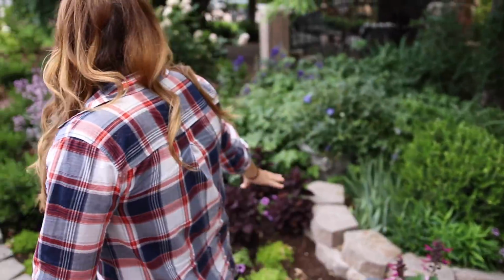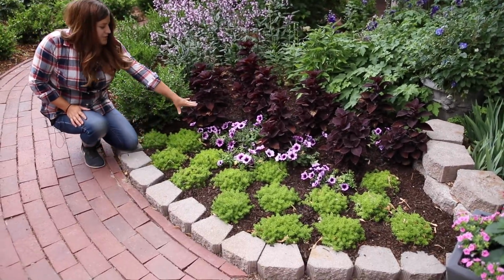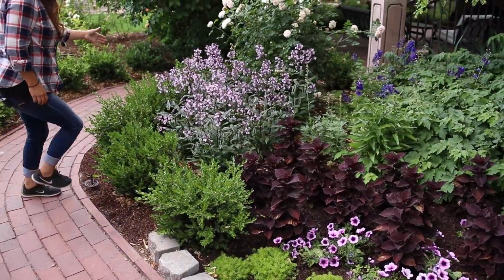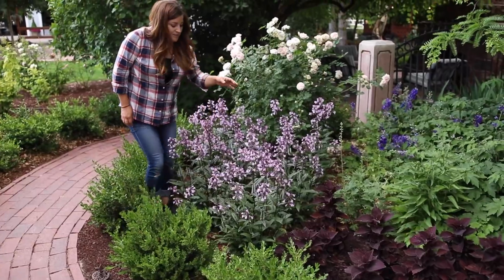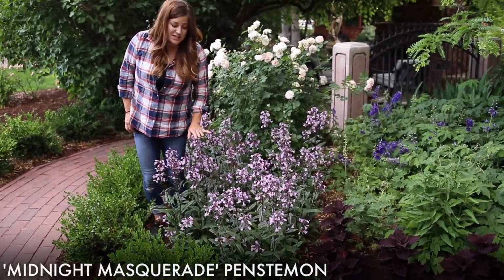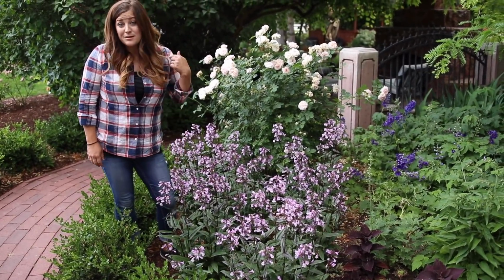And then coming this way, you see kind of my little annual area. There's some lemon coral sedum, Supertunia Bordeaux, and more maroon coleus. And then this brings me to my last perennial I wanted to show you. This is called Midnight Masquerade Penstemon. Planted these last year, and they are doing great. They love this spot. I love them in this spot.